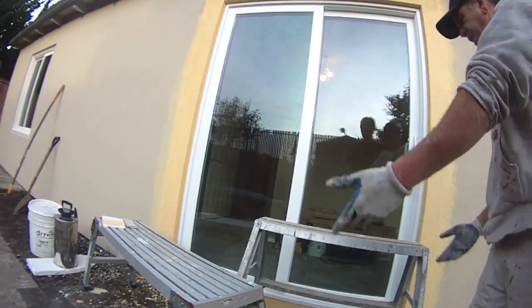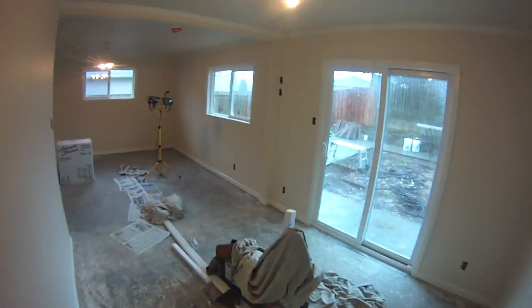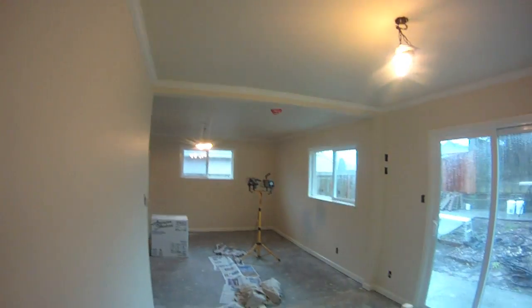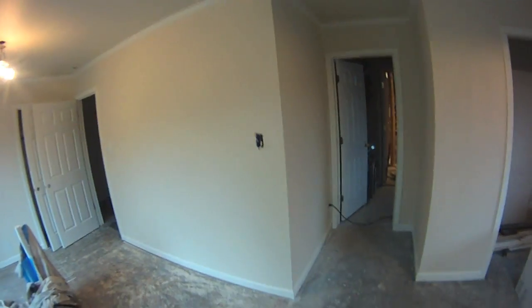So I'll take you on inside of the house. We'll take a look at the master bedroom. The last update, this place was still in sticks, and we've had the painter in there. I hung all the drywall, did the trim. I do all the mud work myself. If you're new to this channel, I don't do the paint. The painter came in and banged it out. He just did a wonderful job.